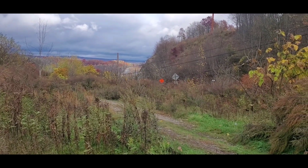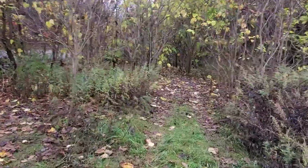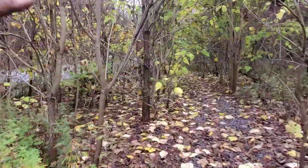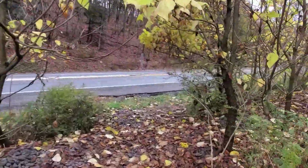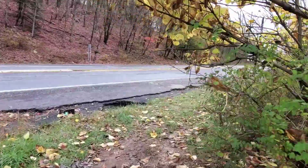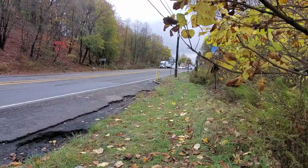Alright, let me get up a little farther here and I'll end the video. Yeah, and as I get up here, the path ends. There's nothing left. Oh, let me go this way so you can see better. This is 924. I don't know if you can see it. Way up there where that truck is pulling over, that's where that tunnel was.